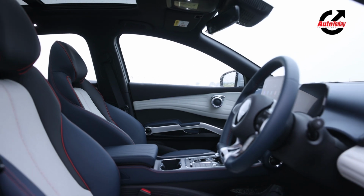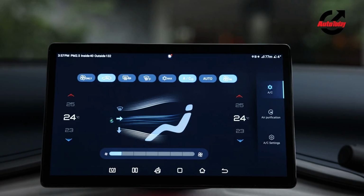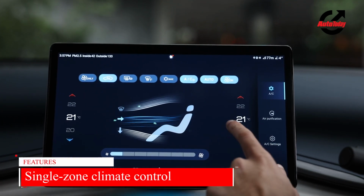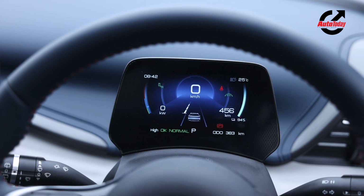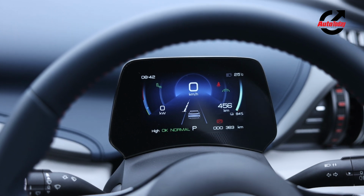There is certainly scope for improvement. The front seats aren't ventilated, and a dual zone climate control instead of a single zone one would be more in sync with the asking price. The 5-inch digital instrument panel feels a little undersized, and the font size of some of the readouts is a tad small to be perfectly legible, especially on the go.